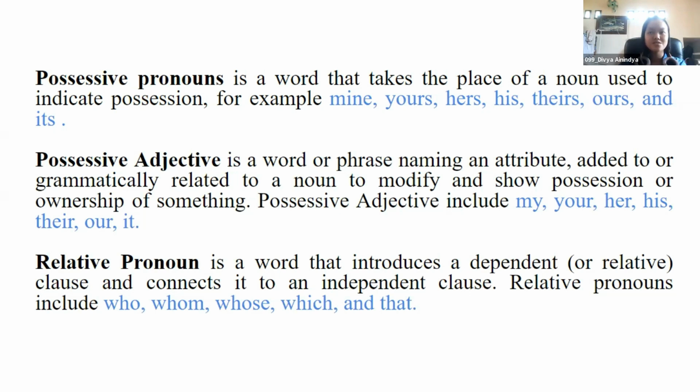Possessive adjectives include my, your, her, his, their, our, and its. A relative pronoun is a word that introduces a dependent or relative clause and connects it to an independent clause. Relative pronouns consist of who, whom, whose, which, and that. Okay, that is all about the definition.